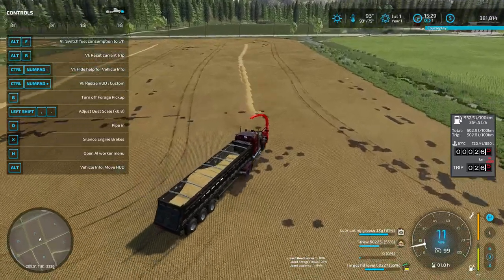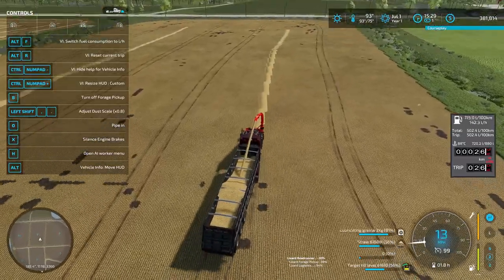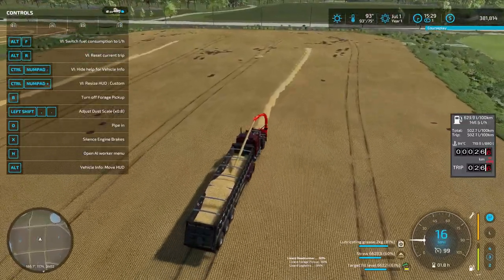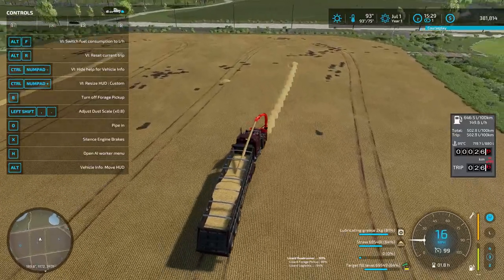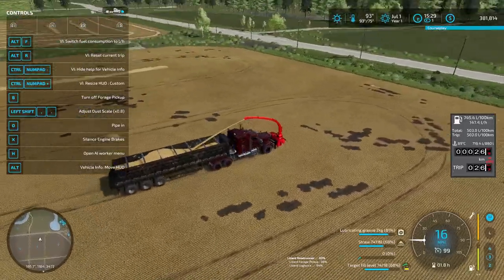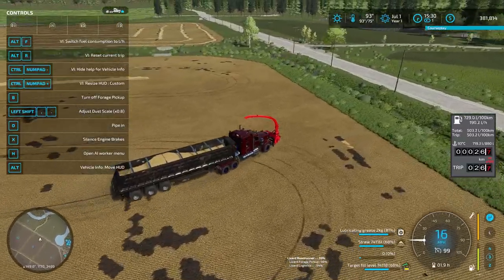Alrighty, campers. How y'all doing? So, I'm showing you a very efficient way to pick up straw. So I have a Lizard Logistics harvester. Let me finish this real quick and I'll show you exactly what I got. This is a very, very, very efficient way of picking up straw.